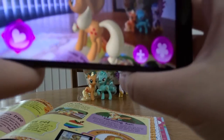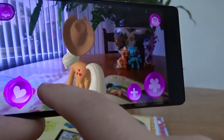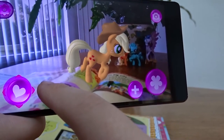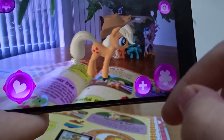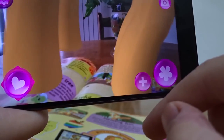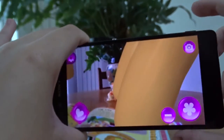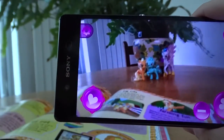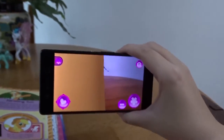There she is. And here's Applejack. So I think the trick is that you need to scan from above and then move your mobile phone or tablet a little bit down. She jumps. I'm not sure if this is supposed to happen. Oh dear. What happened? That really is life size. Let's see if you can get a closer look at that.